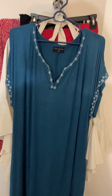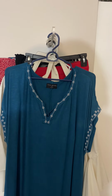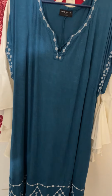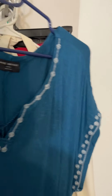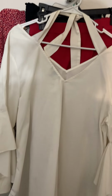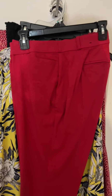I'm going to try to show you them a little different this week so that you can see the full outfit. So this is the dress. Gosh darn it, I just haven't been in the mood to wear this dress. So that's the dress. And then we have this white top, which I'm going to wear with these red pants.